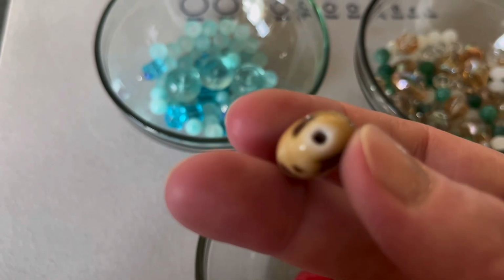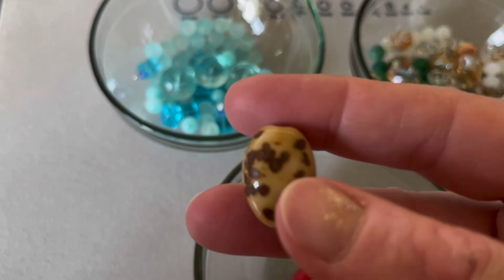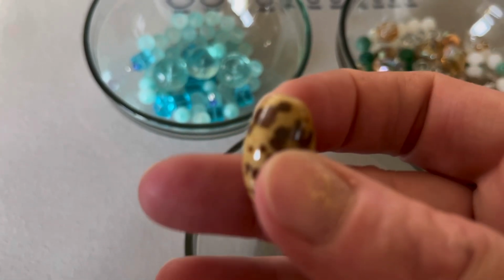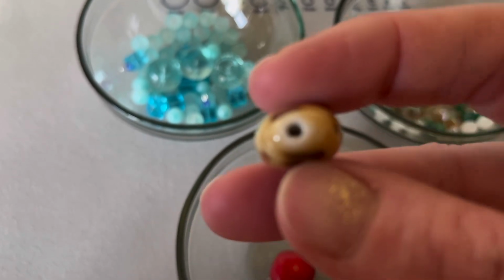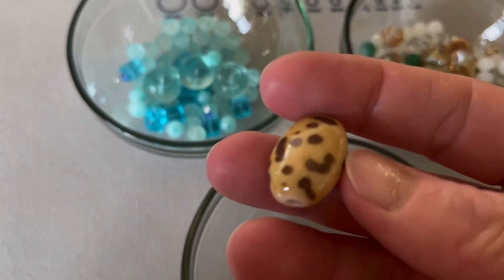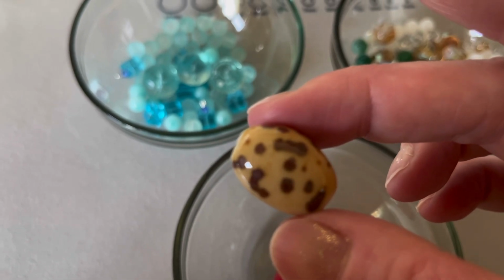This is the one I showed you at the beginning of the video. It looks like an egg, I think. It's a beigey bead with darker brown spots, and the size is 25mm by 18mm width and 11mm depth. That's quite a good size hole as well for thicker string.